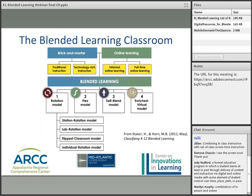And the most common model that most people are used to, on the slides you can see this number one, the rotation model. And so that's where in a station rotation, I think many of us grew up in the era in the elementary schools where we had stations and we rotated from station to station learning different things. We just didn't happen to have computers, at least back when I was growing up. But that's that same model, that rotation from station to station, except in this station rotation model with blended learning, computers or online instruction are involved. The lab rotation model is where kids actually go to the lab for a portion of the instruction.